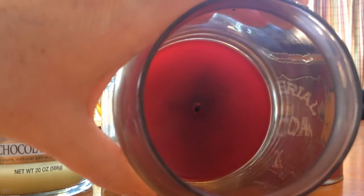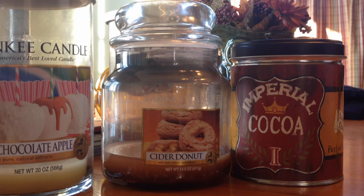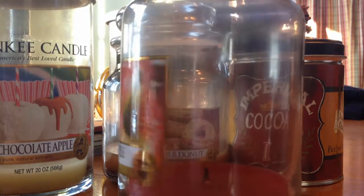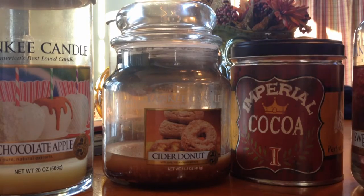It was the 1-wick, and it was paraffin. Yes, it was. But as you can see, I did have a great burn to it. No soot. And it was very nice.